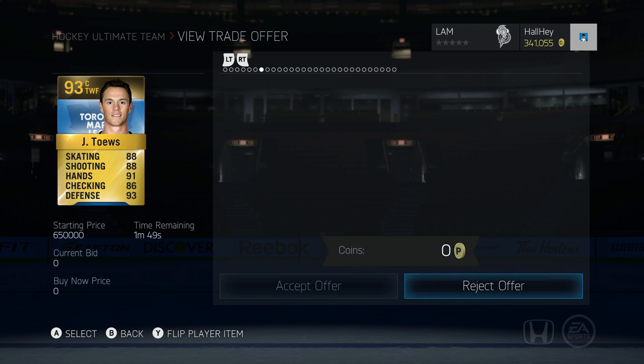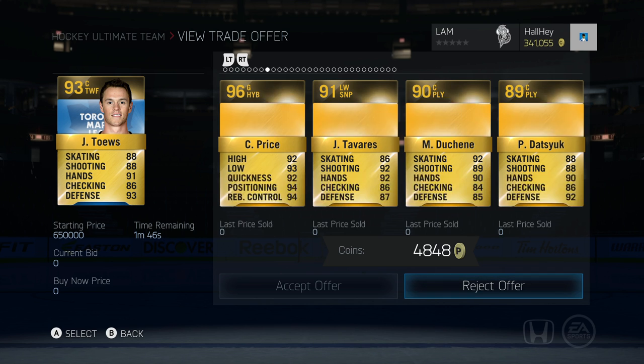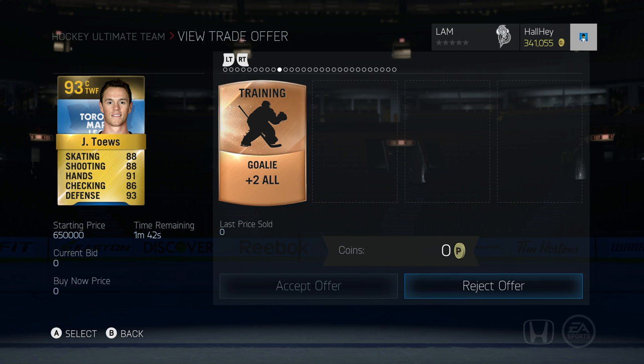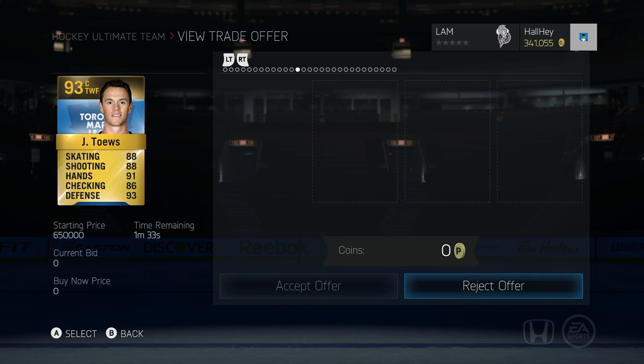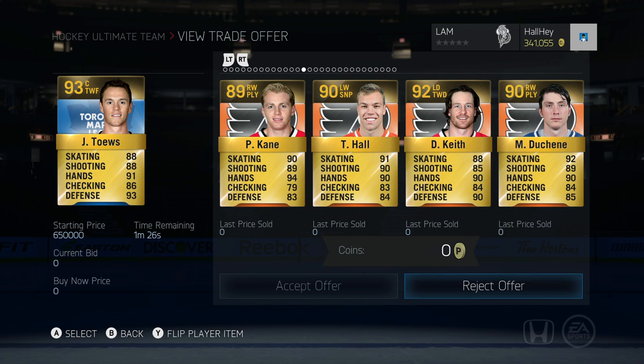So going on here, Parise Kessel, 37,000, does not add up to 600. We got some logos there, Carey Price, Tavares, Duchesne, Datsyuk, does not add up to 600K. Whole Bostonian lines, but just a little bit off. So Kane, Tavares, Duchesne, and Parise. Once again, this is about 480K, does not add up to around the 600. Movember Tarasenko, maybe one of the cards that might receive a team of the year, but I'm not going to take Jonathan Toews for that deal, unfortunately. You might want to trade to someone else.